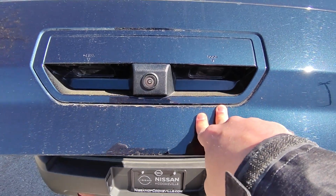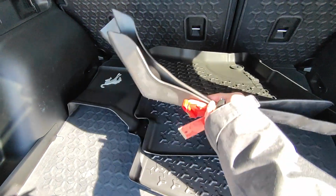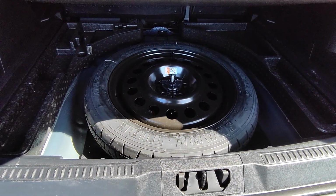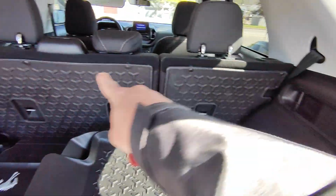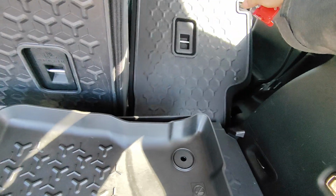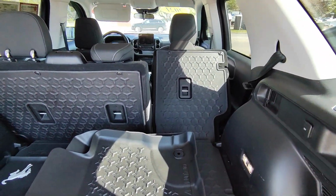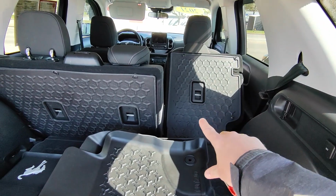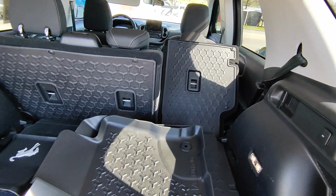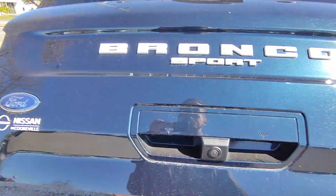Right here you do have a backup camera, and then you do have the trunk space here. You do also have all of the all-weather mats as well. And underneath here, you do have your spare tire kit. These seats here do fold down, and it is nice that they have the all-weather protectors on the back, because when you fold them down, you have that nice cargo area where you're not going to mess up the backs of the seats, being that it has this rubberized material on the back as well. So they've kind of thought about that, forward thinking, just to help with longevity of the seats and everything like that.